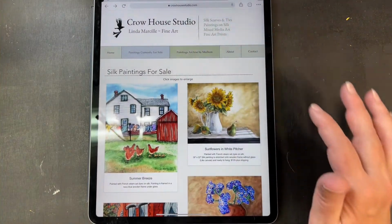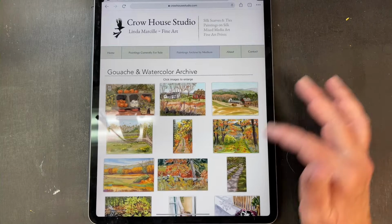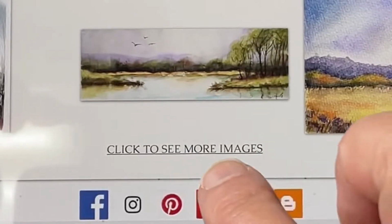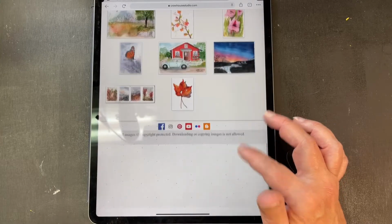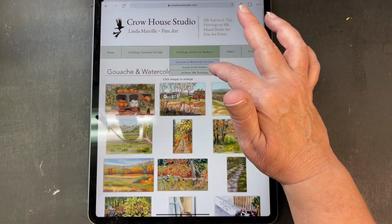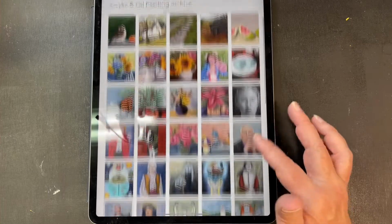So then on the painting archive, it's really the same thing. Gouache and watercolor. And then down there it says see more images. That means there's so much content that it just goes on to another page. And then acrylic and oil archive. Same with this.